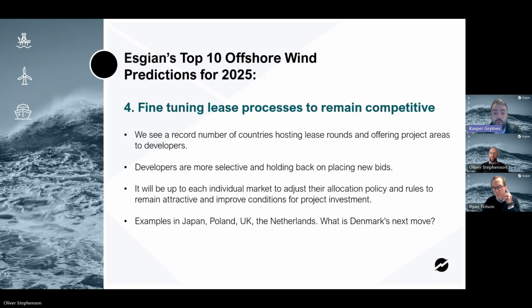This can be in the form of the project sites on offer itself and/or the financial support linked to the projects. An example is the Dutch changing their upcoming 2025 rounds, moving away from the planned 2,000 megawatt sites and now offering 1,000 megawatt sites instead. This came after last year's Dutch rounds, where there only came in 2 bids per site, a very low number compared to earlier rounds, and the market feedback was that the larger sites on offer were a bit too risky for the bidders.